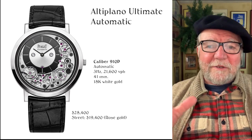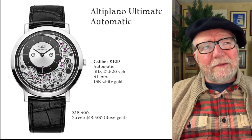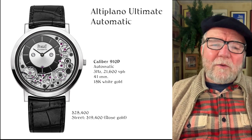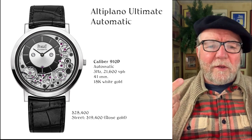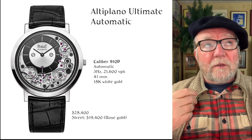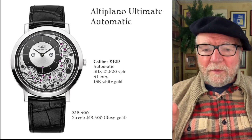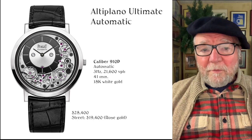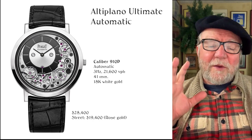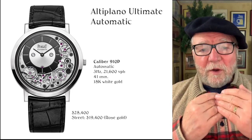This is the competition that this watch has. Now, something happened not long ago. I read about Richemont. Piaget, as well as Cartier and IWC, are all owned by Richemont. They bought back $500 million. In other words, they wanted to keep the scarceness of these watches in.